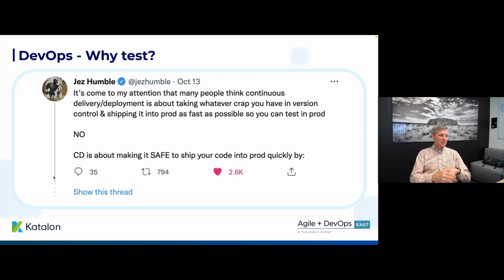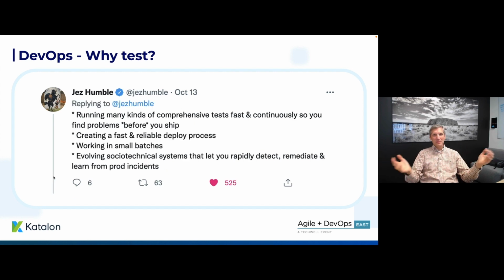But with that setup, I flipped to another tweet within the thread from Jez, and he says, running many kinds of comprehensive tests fast and continuously so that you can find problems before you ship is key to being successful. And he goes on to mention other key elements, creating a fast deploy process, working in small batches, and gets into some of the not tooling based topics of evolving your processes, your socio-technical systems, so that you can detect and remediate prod incidents and learn from deploying into prod. And again, that's more than we can talk about today. But I'm going to focus on this running many kinds of comprehensive tests fast and continuously. How we can do that, how we can do it better.